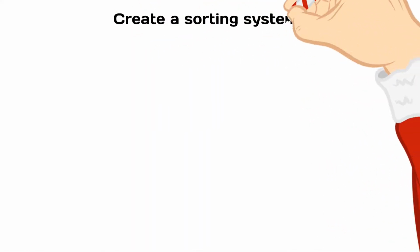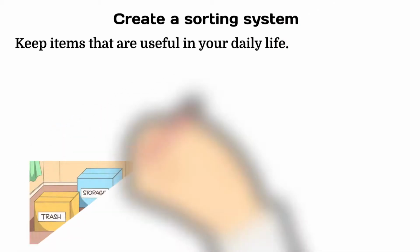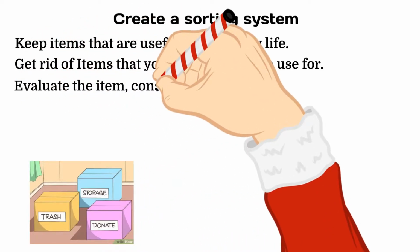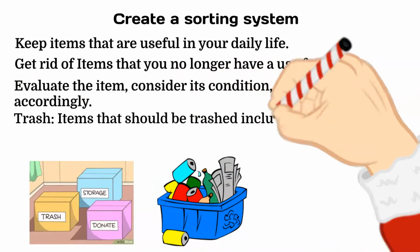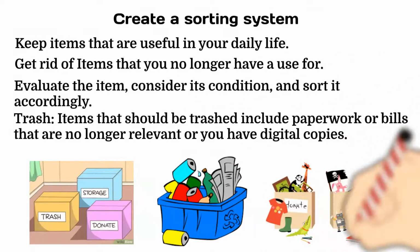Create a sorting system. Keep items that are useful in your daily life. Get rid of items that you no longer have a use for. Evaluate the item, consider its condition, and sort it accordingly. Items that should be trashed include paperwork or bills that are no longer relevant or that you have digital copies of.